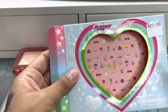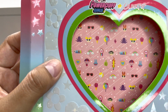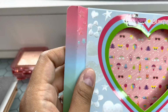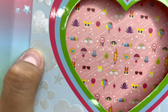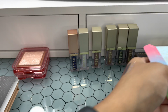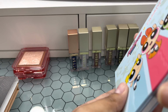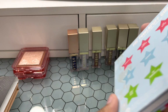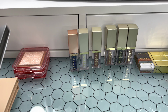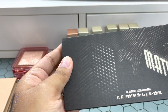And then you have the little packaging on the inside, which I hate that Colourpop does this because I feel like that is just so cute, and I wish they would have incorporated that to the palette. Maybe on the back side, it would have looked adorable. Zoeva is the next palette that I got.